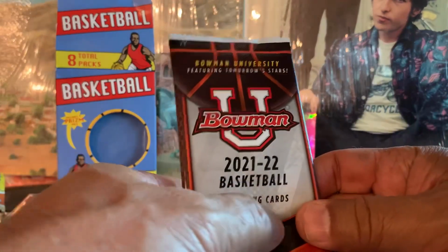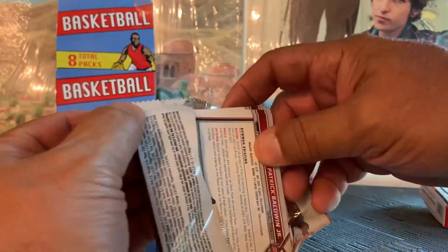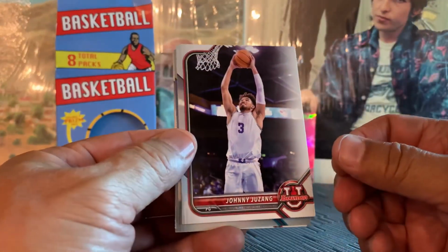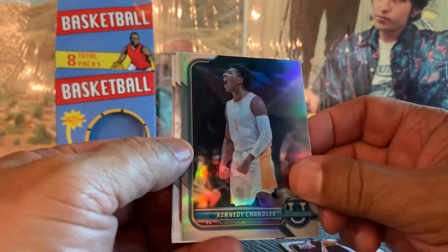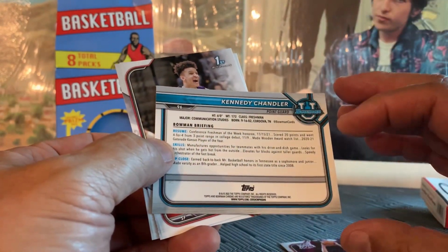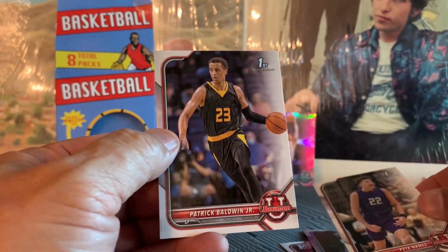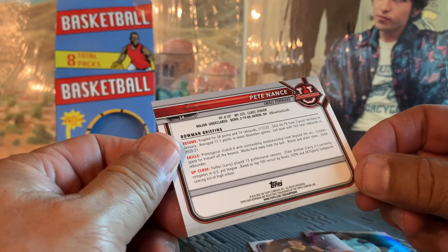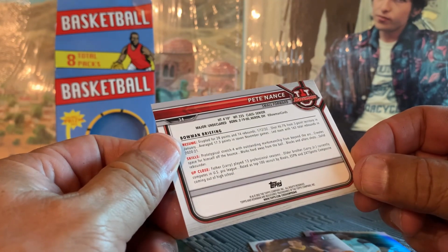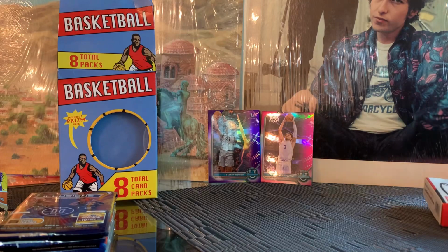So as you notice, the pack is 4 trading cards, but 2 of the packs I got 5 cards in already. So kind of get a little bit of bonus. Oh, there's the Juzang base card. Kennedy Chandler. That looks like a silver. Silver Prism or something. Pete Nance, Patrick Baldwin. I wonder if this is a brother of Larry Nance. I don't know. Oh yeah, it's a son of Larry Nance, brother of Larry Nance Jr. So not bad. It's kind of interesting to get some Juzang.